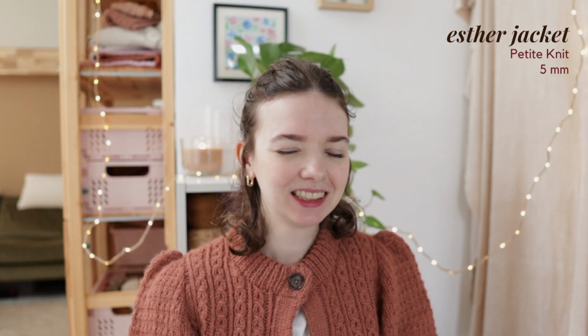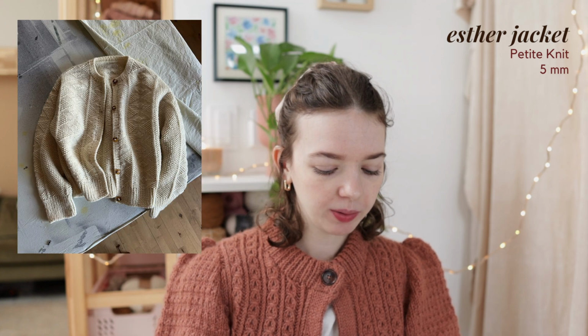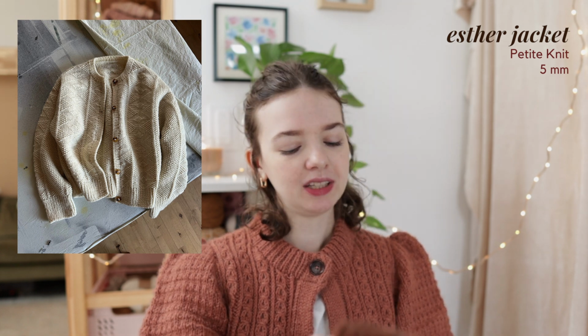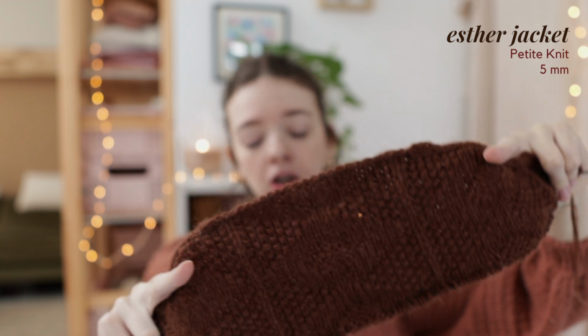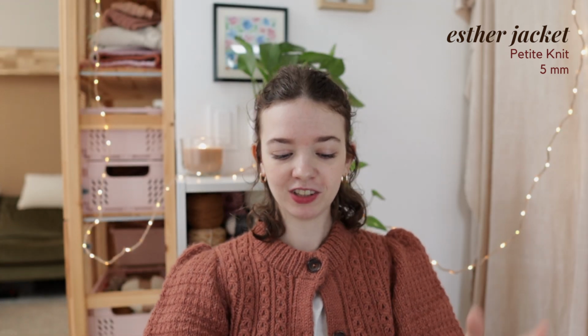My next work in progress is my Esther jacket by Petite Knit. And this is a difficult one. Like, I'm so unsure about this one. I keep going back and forth, like frogging it, finishing it, frogging it, finishing it. I don't know. But this is what I have so far. I've only really done the increases on the back. I really like the color. I think this is a really nice color for this specific pattern, very vintage looking.